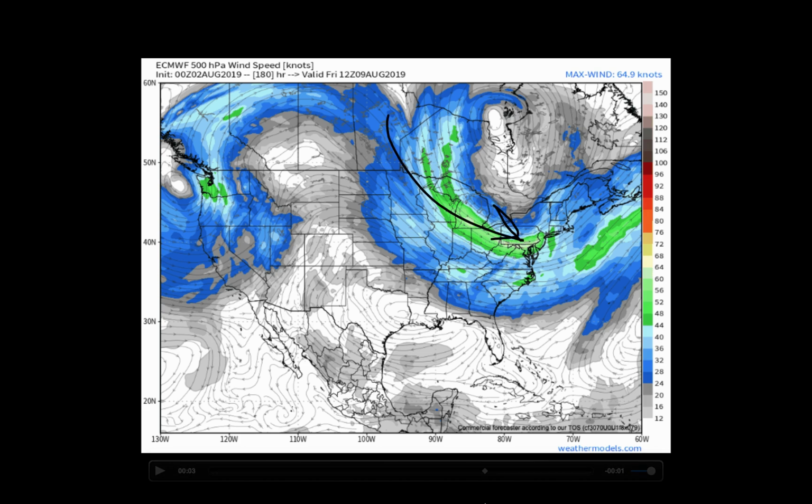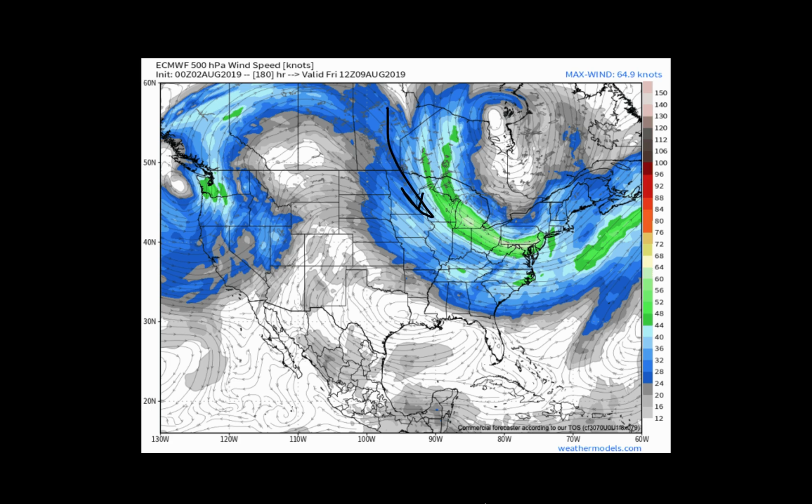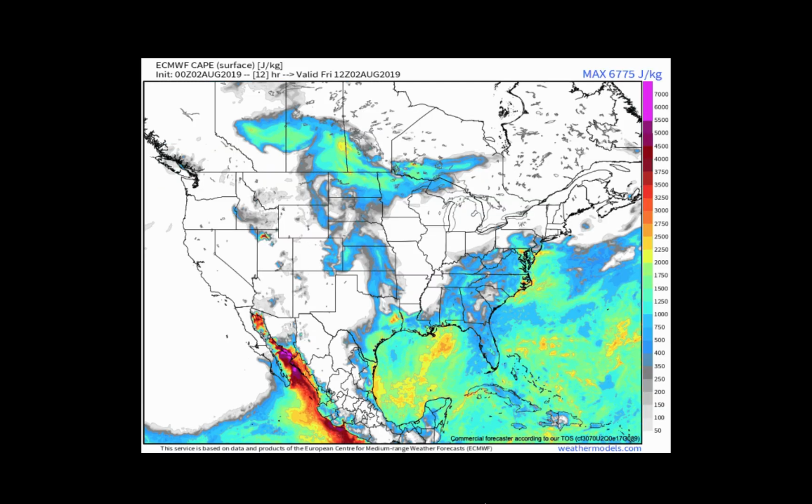You see that stronger flow coming around that area of low pressure, again now over parts of Montreal and Quebec. But again, this is just continuing to funnel in a milder and drier air mass to the eastern Corn Belt, which is not conducive for widespread significant rains.